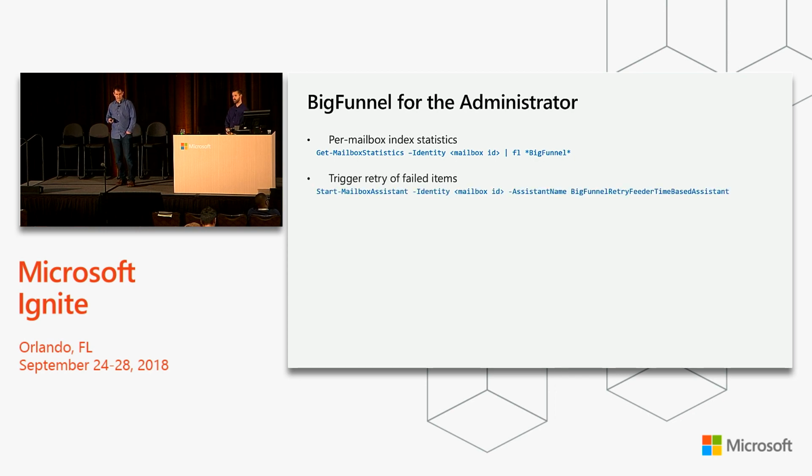I mentioned the time-based assistant that goes back and processes items that have been missed for one reason or another. You really shouldn't need to do this because it's running on its own, but if you have a reason to need to trigger that assistant, the Start-MailboxAssistant commandlet will do that, providing the mailbox identity and the assistant name, which is on the slide.